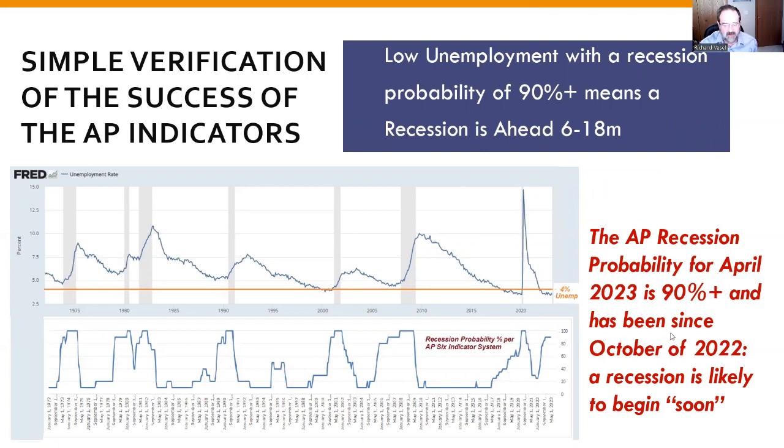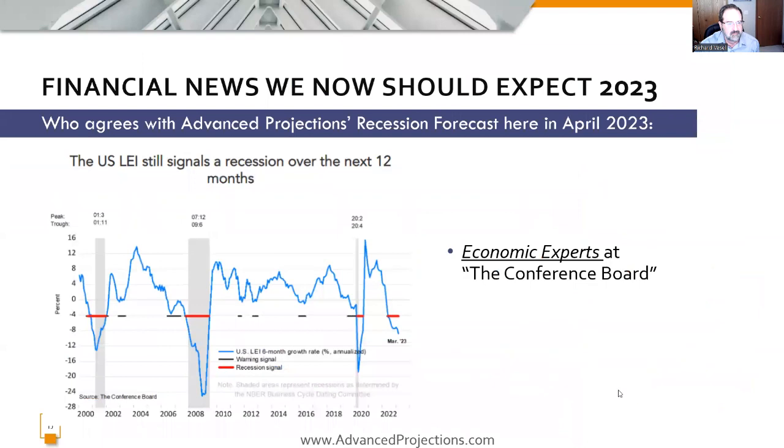Our probability right now is 90% plus and has been there since October of last year. So that means a recession is likely to begin soon. So what should we expect in 2023? Well, who agrees with our recession forecasts here in April of 2023?